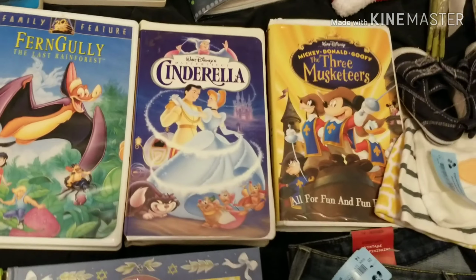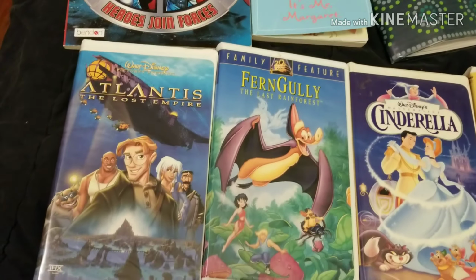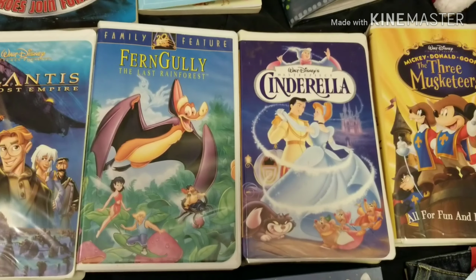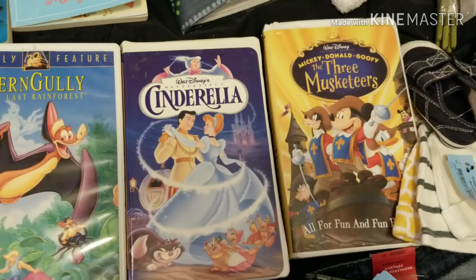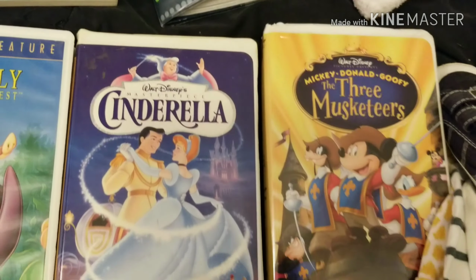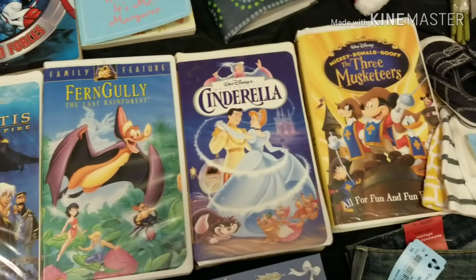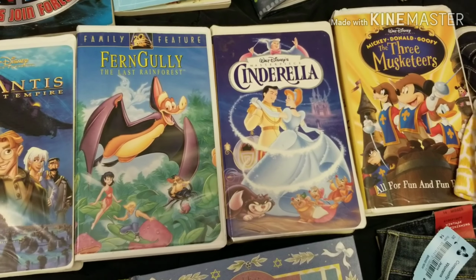And then we have, what do you know, more VHSs. Do you notice a pattern here? So we have Atlantis, Ferngully, my second daughter swore up and down we didn't have Cinderella. So I caved and got it. And then her and my third daughter are obsessed with Mickey and Minnie. So this was a no-brainer. Three Musketeers with Mickey. So those were half off price. So I got 4 movies for 50 cents. You know we can't go to the movies for that price, no matter if you coupon or not.